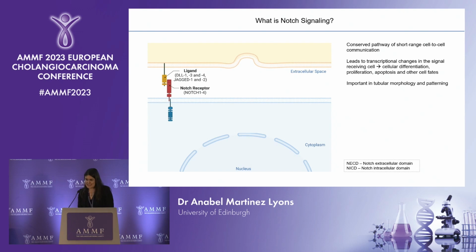So what is Notch signaling, for those who haven't come across it before? It's an evolutionarily conserved pathway of cell-to-cell communication. It happens at short range between neighbouring or opposing cells, and it ultimately leads to transcriptional changes, which are gene expression changes, in one of the cells. This can ultimately lead to a variety of cell fates, including cellular differentiation, proliferation, and cell death, apoptosis.